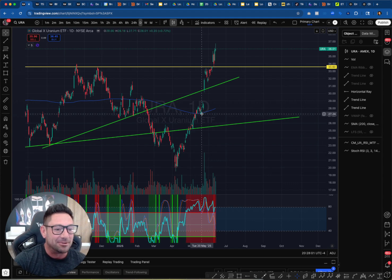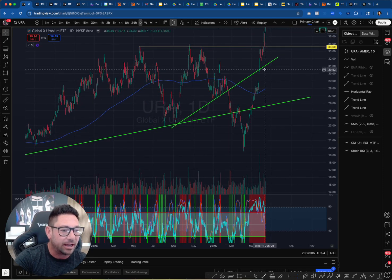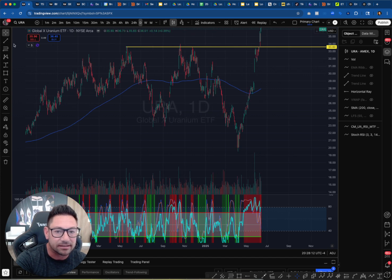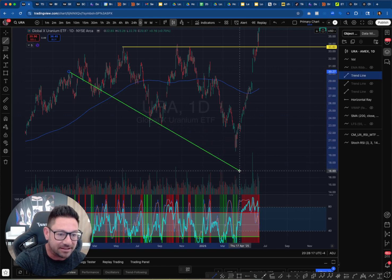Crazy, right? It's a double. So, I wanted to show you one more thing. So check this out. Another thing we could look at, let me just clean some of this up while we're on it. Another thing we could look at, now this is crazy, doesn't make a whole lot of sense as a descending broadening wedge, but I did see this.